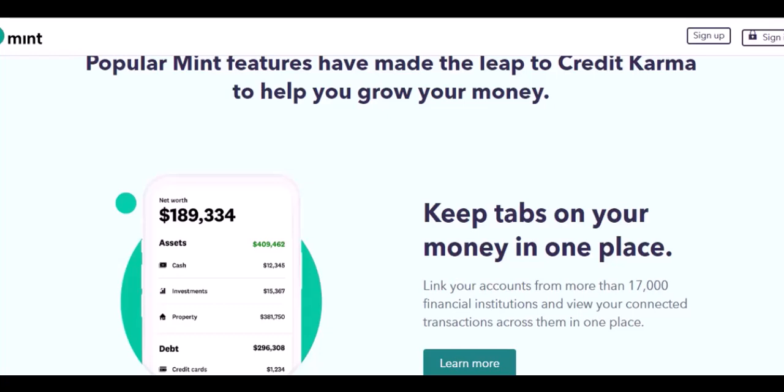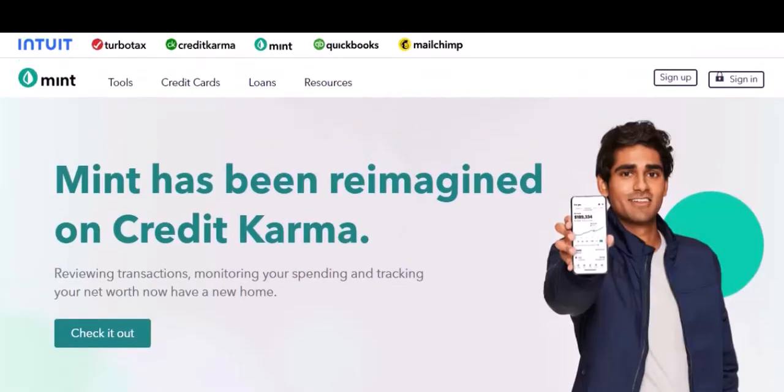Beyond budgeting, the perks of Mint. Mint doesn't stop at budgeting. Here are some additional features that make it a financial powerhouse. Bill pay reminders, never miss a bill payment again. Mint sends you helpful notifications so you can stay on top of your finances and avoid those pesky late fees.